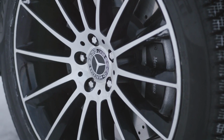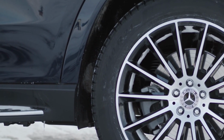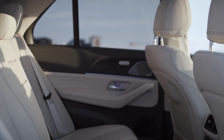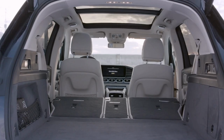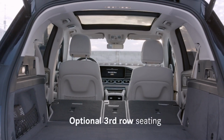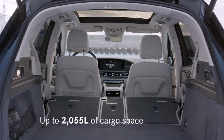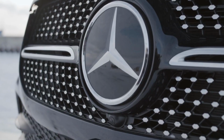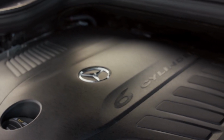and upgraded 21-inch wheels. The new GLE SUV boasts a considerably longer wheelbase, as well as a more spacious interior, allowing for improved legroom for the second row of seating, as well as a new optional third row, which folds flat into the floor, expanding the GLE's storage capacity to up to 2,055 liters of cargo space. Under the hood, the GLE SUV is engineered to deliver.